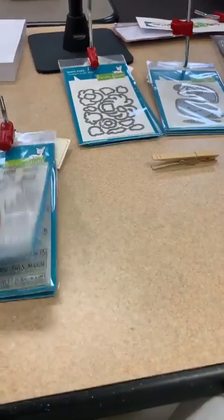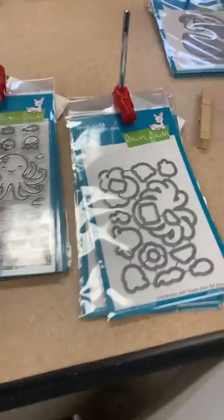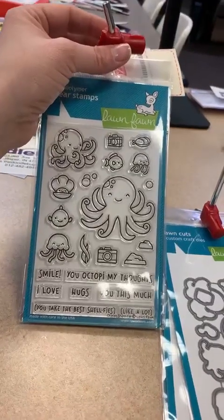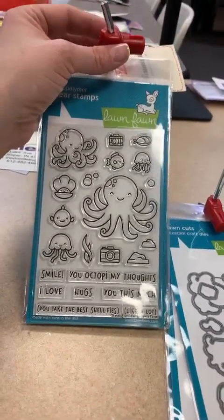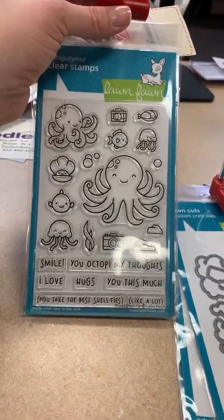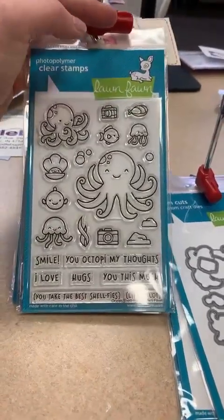Next one. So these are combos. So these are going to go with the die. So we don't get lopsided on these. This one here is called Ocean Shelfie, like selfie, but shelfie. And you've got the cute little octopuses on there, little squid, clams, fish, cute little camera on there.